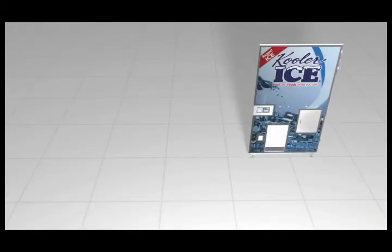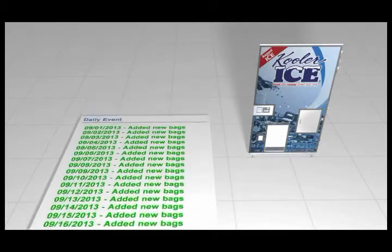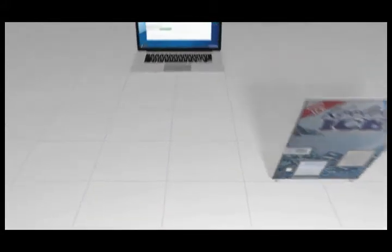The Ice Talk system comes standard with an electronic maintenance folder to record all maintenance events, providing excellent machine service history. If your machine vents water, Ice Talk will also monitor your water vents and notify you if a problem should occur with the water venting station.